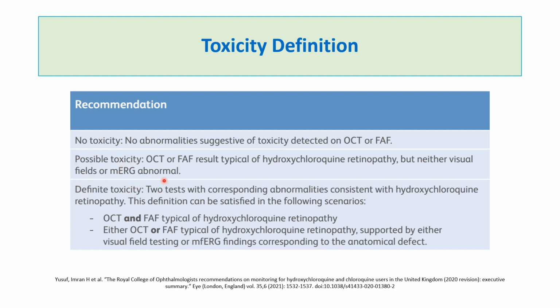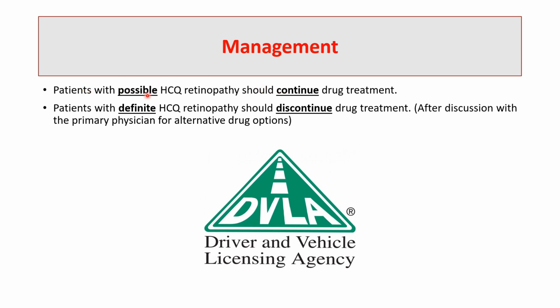Definite toxicity: two of them are abnormal, OCT and fundus autofluorescence, or OCT or fundus autofluorescence confirmed with visual field or multifocal ERG with findings corresponding to hydroxychloroquine retinopathy. This is considered definite toxicity. They recommend that patients with possible hydroxychloroquine retinopathy should continue the drug treatment. However, patients with definite hydroxychloroquine retinopathy should discontinue the drug treatment, after discussion with the prescribing physician. And any patient with definite hydroxychloroquine toxicity should inform the Driver and Vehicle Licensing Agency, because they are not allowed to drive until they do a Esterman visual field.